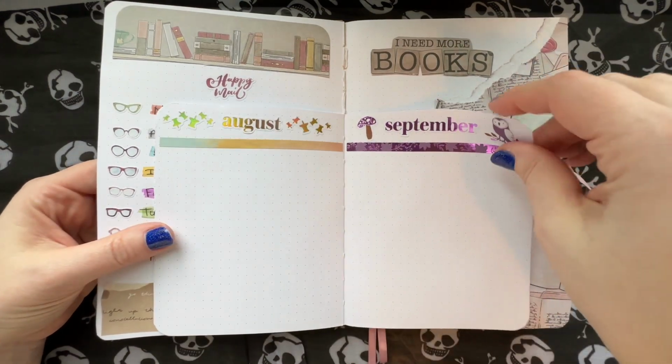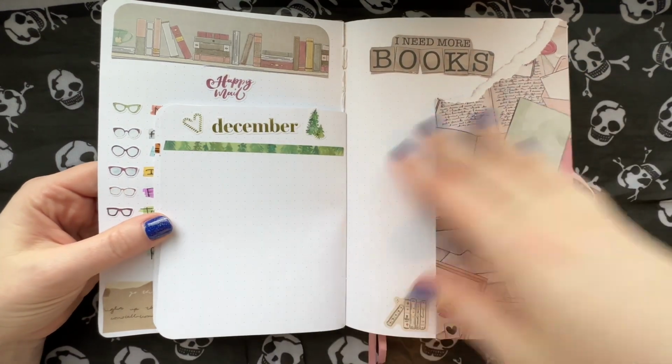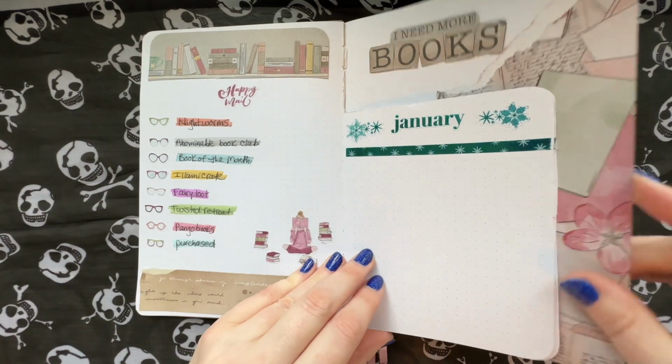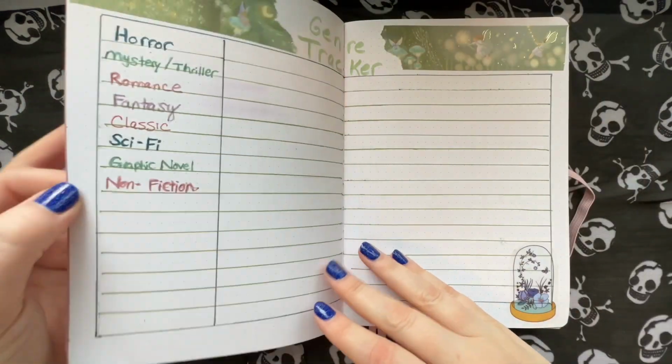So I just had these stickers from Erin Condren, and I put those in there. And yeah, I think it's cute, and I hope it works out. We'll see, and then we'll just take it from there next year.